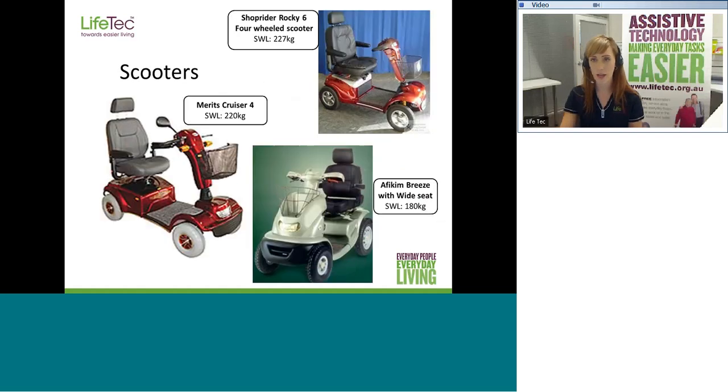Looking at some different scooters, so we have our Shoprite Rocky 6 at the top there. So width adjustable with flip-up armrests, has an adjustable steering tiller, soft rider suspension, front, rear, and hazard lights as well. It has a sliding and rotating seat which can assist with transfers, high and low speed settings. There is a shopping basket at the front which is quite roomy, and a safe weight limit of 227 kg.